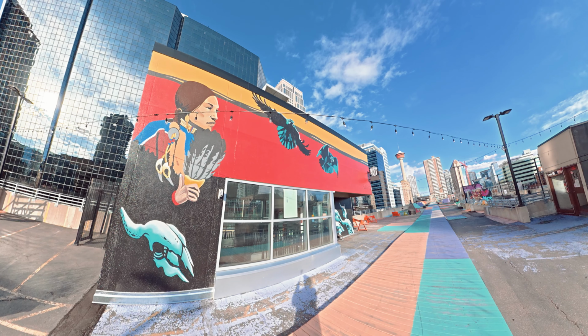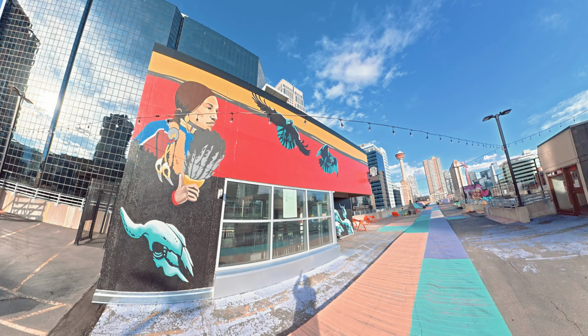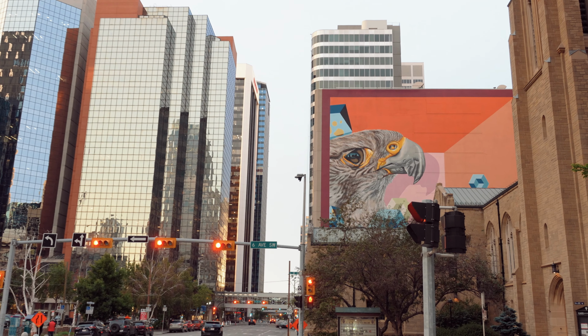And here's a fun tip. During their August festival, BUMP offers free guided walking tours. It's like an art scavenger hunt through the city.